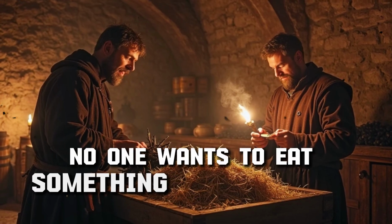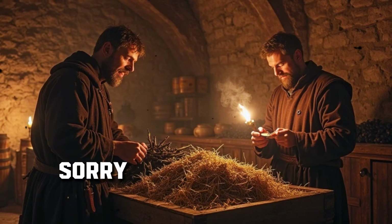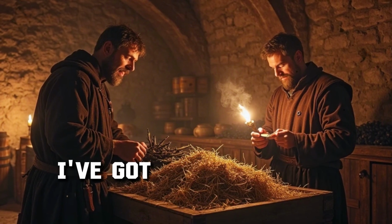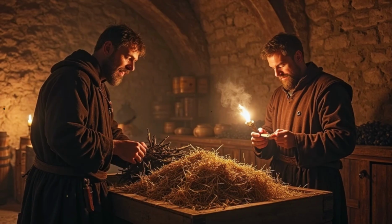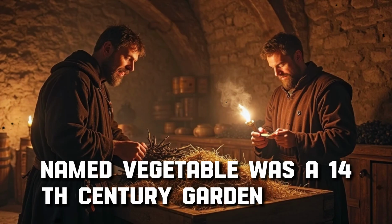No one wants to eat something called viper root. Sounds like a disease, doesn't it? "Sorry, I can't come to school today. I've got a bad case of viper root." Yet this unfortunately named vegetable was a 14th century garden staple.